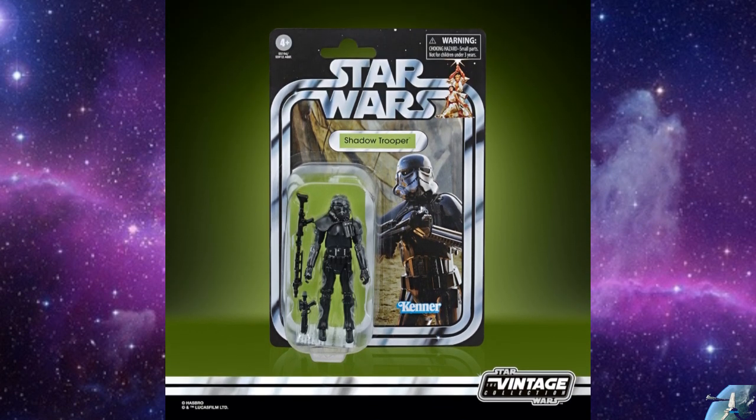Shadow Trooper. They've realized the Black Trooper was one of the most popular figures in Wave 2. And here it is. You're getting a Shadow Trooper. It's got like 10% changes to the Death Trooper. And here we are, Shadow Trooper. Okay. I'll probably get it though.